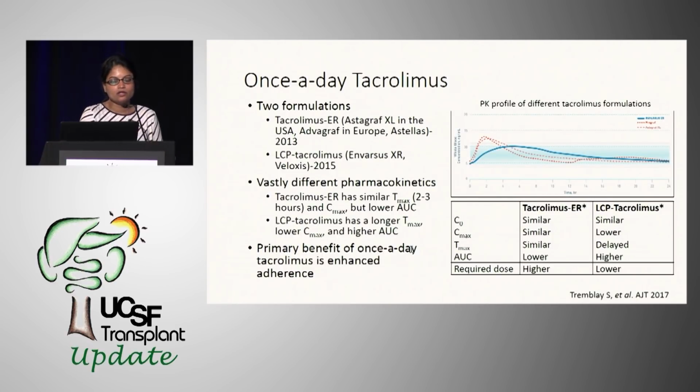So once a day tacrolimus has been around for a while, has not gained a lot of traction, except recently with the introduction of the LCP tacrolimus. So there are two formulations that are available in the United States. There is Astagraf, which is tacrolimus extended release, and LCP tacrolimus, which is also known as Envarsus, which is marketed by Veloxis.